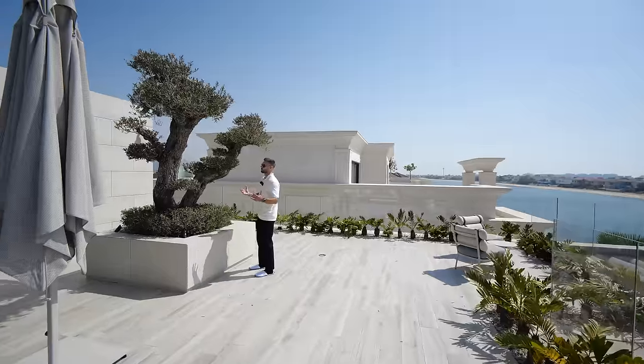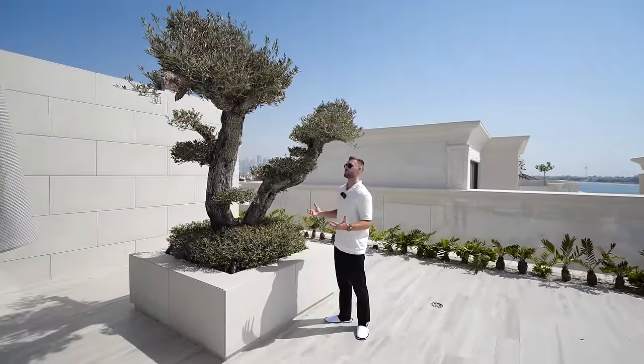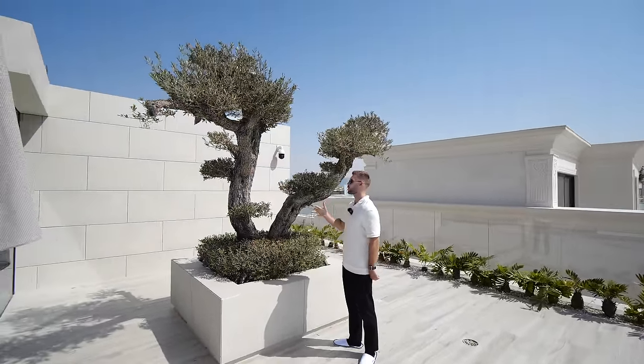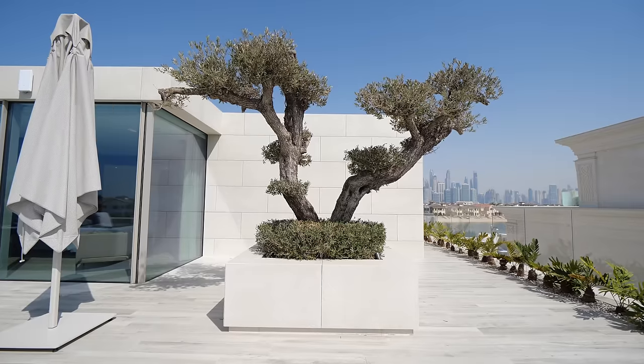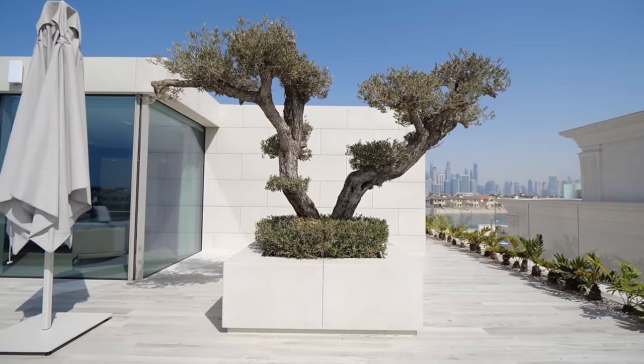I just love seeing a variety of plants in homes. And when you see an olive tree like this and you get an understanding of what goes into actually delivering something like this to here, over 100 years old, it needs a second to appreciate that in itself.